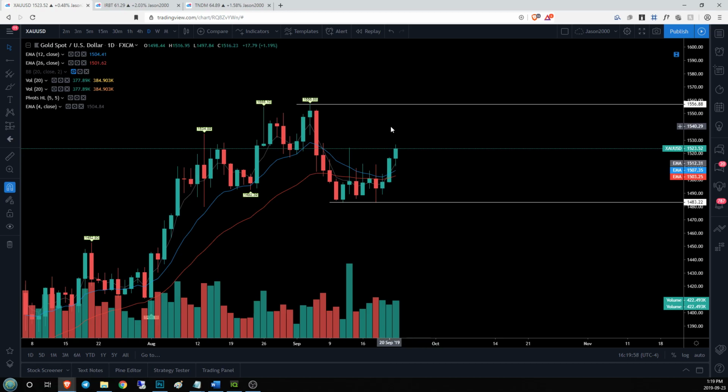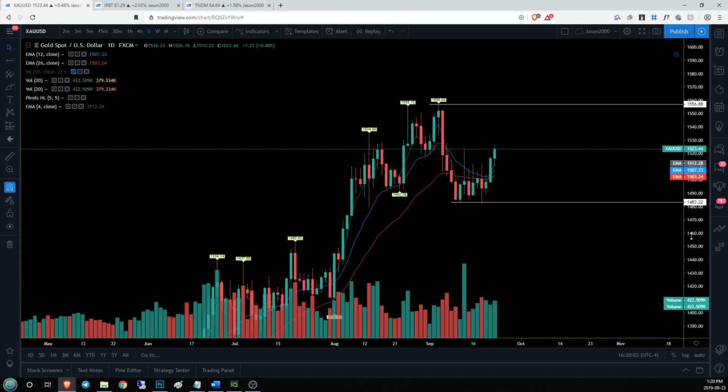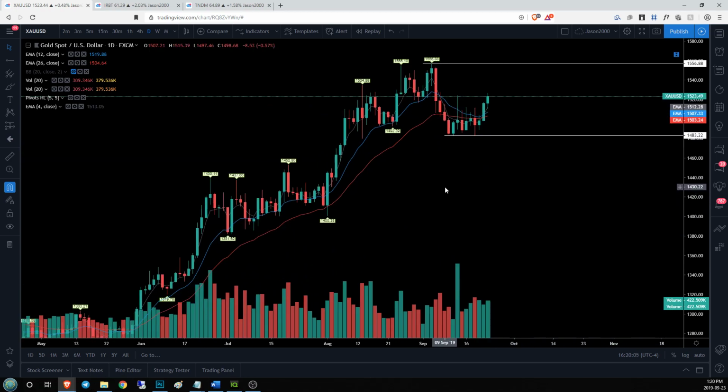So on the daily time frame, bulls in control. Bulls need to stay above 1483. Should they lose that, they are looking way down at 1400 for support.